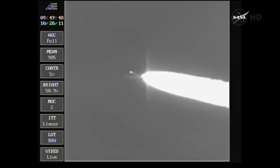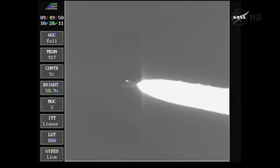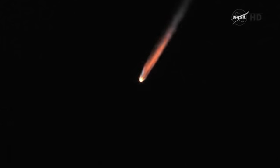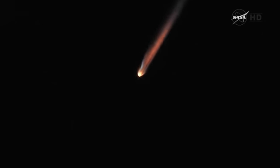Altitude now 17.8 nautical miles. Downrange distance 2.4 nautical miles. Velocity 2,587 miles per hour. Coming up on 1 minute 55 seconds. Still looking good. Passing through Mach 5. Passing the 2-minute mark. About 10 seconds remaining on the air-lit motors.